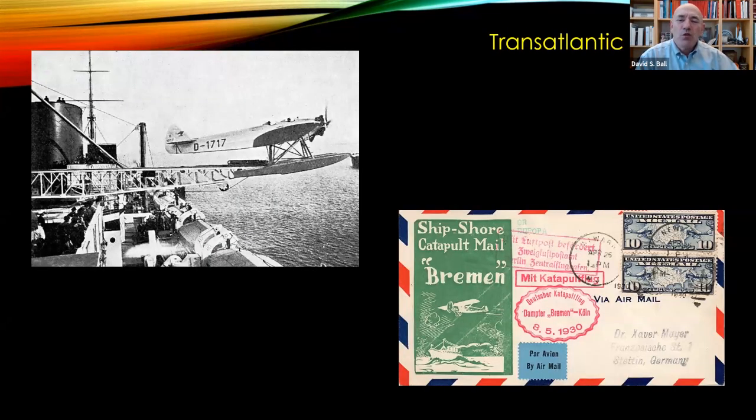And as we try to move mail along faster, it's clear that doing it by air moves things faster than moving it by ship. But because our aircraft don't have long enough legs to get across the Atlantic on their own, you could have this combination of having a ship and also an airplane. So if you had an airplane that you could launch from a ship off of a catapult, and you send it from the ship to the shore before the ship docks, you could get there faster.